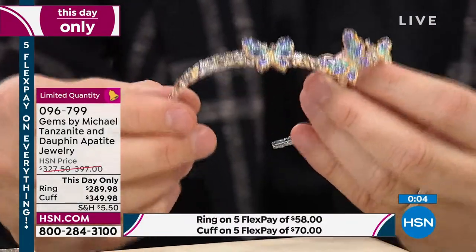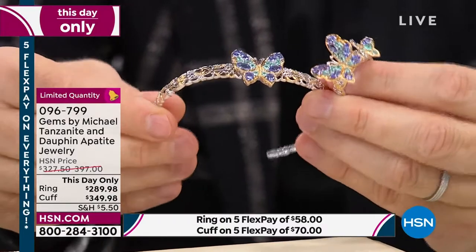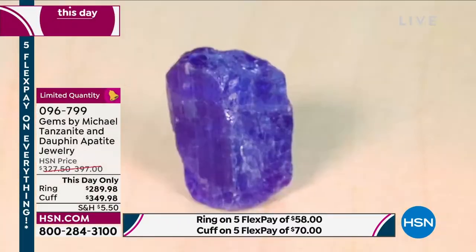I feel like we're in New York, though, Michael. Yes, we're in Beverly Hills. This is couture, high-end boutique jewelry. It really is, and that is actually our goal, to create that very French Renaissance influence. Now, look at the tanzanite. People wonder, so I'm going to show you a demonstration here.